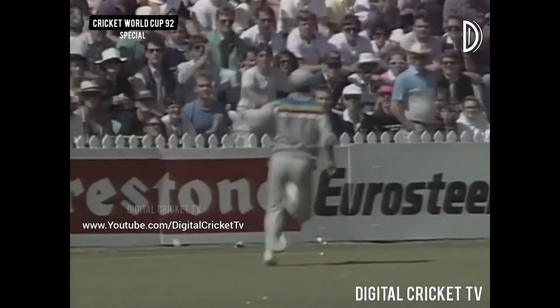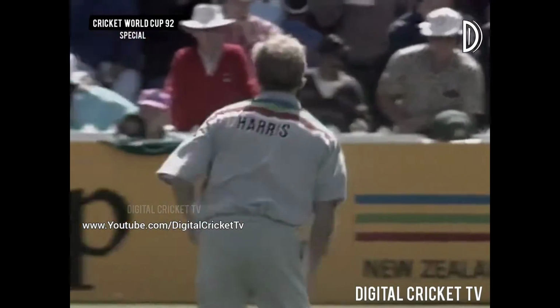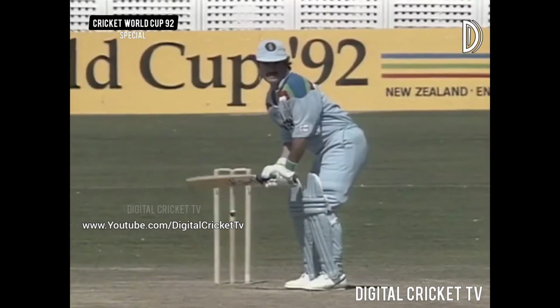Yes, it was. He really turned that inside out, didn't he? And, of course, the man sweeping on the boundary there was always going to have to chase it. It was always going further away from him, spinning away. And that's a big boundary. Good shot, too, by Robin Smith.